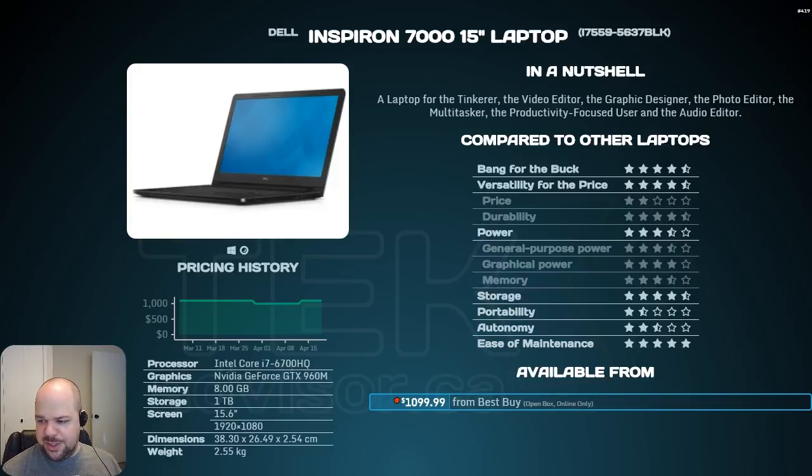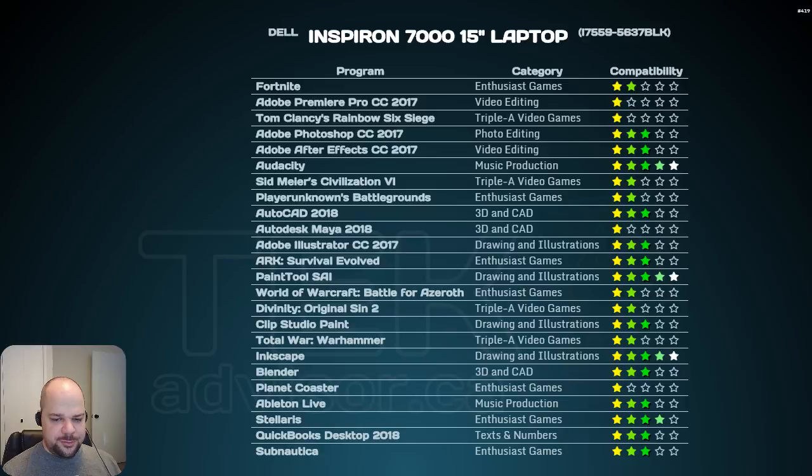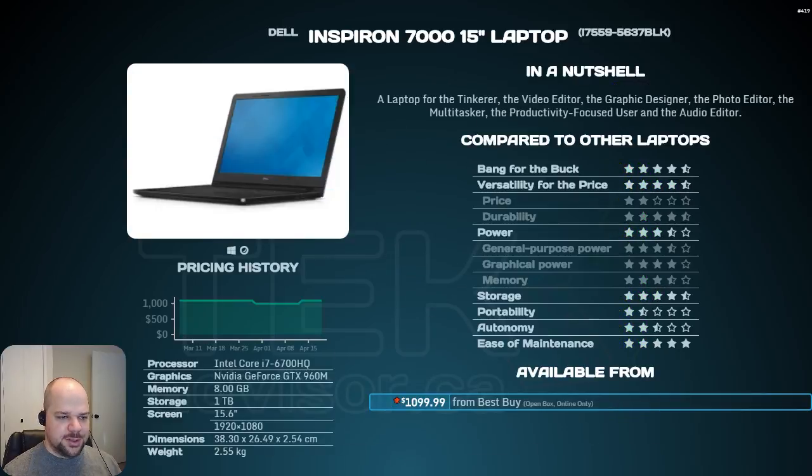So Best Buy still has this one, but it's a refurbished, and they sell their refurbished stuff online only as usual.